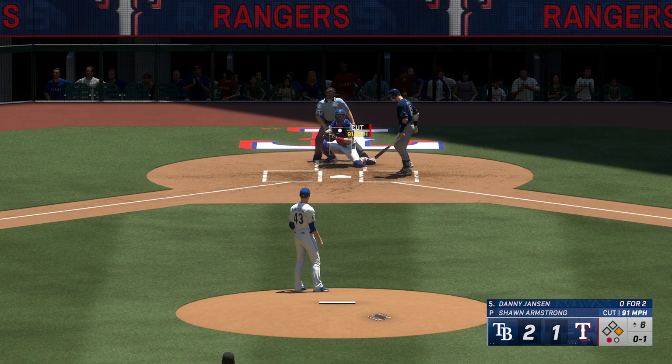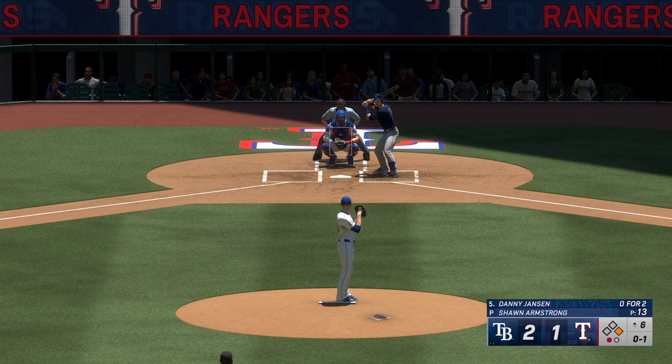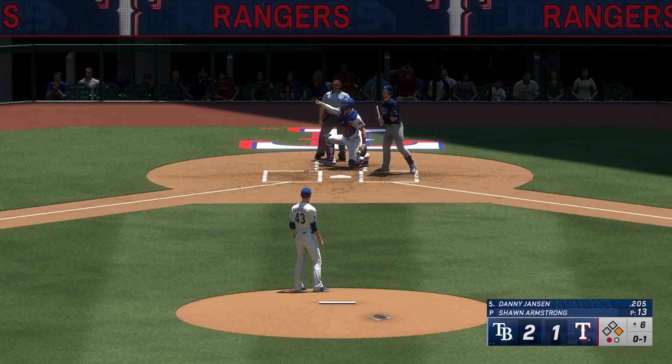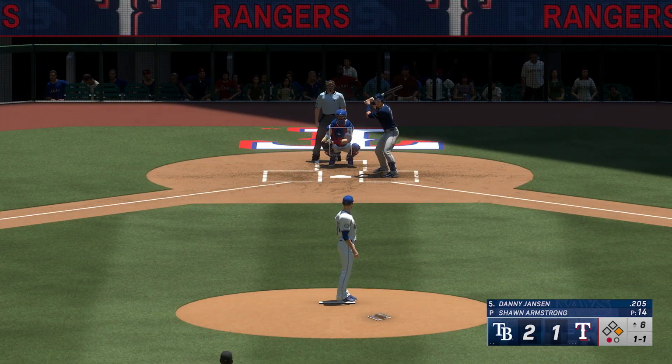That one finds the zone, and that is strike 1. Tried to check his swing. Did he swing there? Now an appeal to first. And Mike Fillmore right on it. He says he held up.